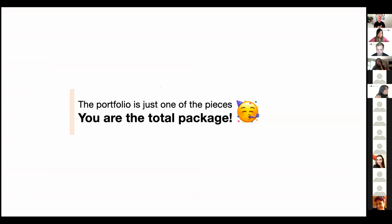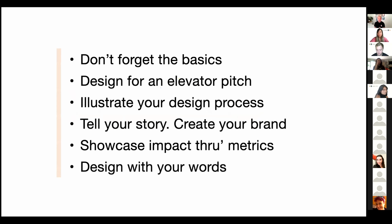After all, portfolios have one single focus: to tell your story and your accomplishments. And each of your stories is unique and different from others. Do keep in mind that the portfolio is just one of the pieces of your hiring journey, whereas you are the total package.